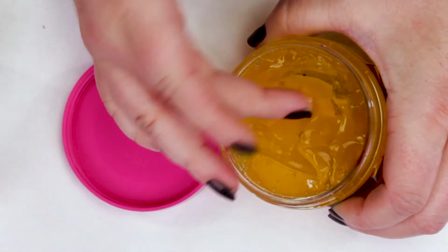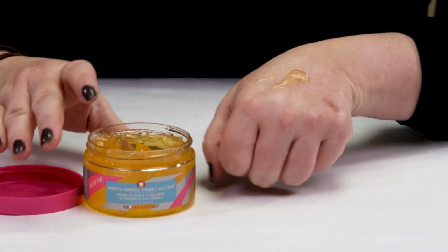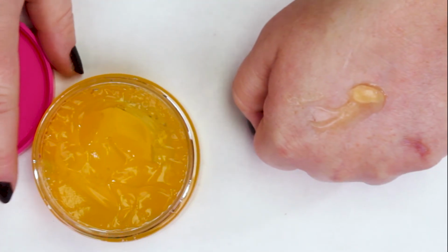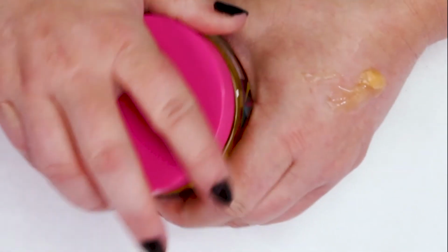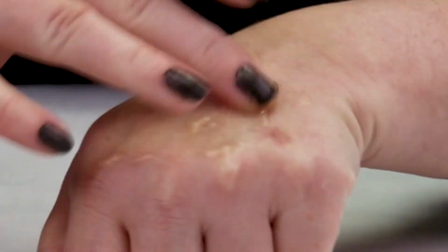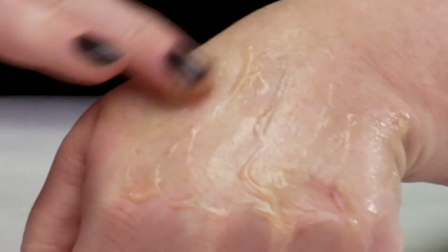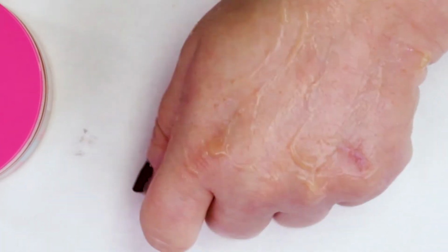But it's definitely a jelly mask. It's got kind of a funny jelly consistency. But even just opening the jar, you can definitely smell some of the non-artificial fragrance that's included. But it does feel nice when it's on your skin. It's just once you rinse it off, my skin was left feeling pretty dry. It never fully absorbs. It kind of just sits on top of the skin until you rinse it away. But it definitely is very fragrant.